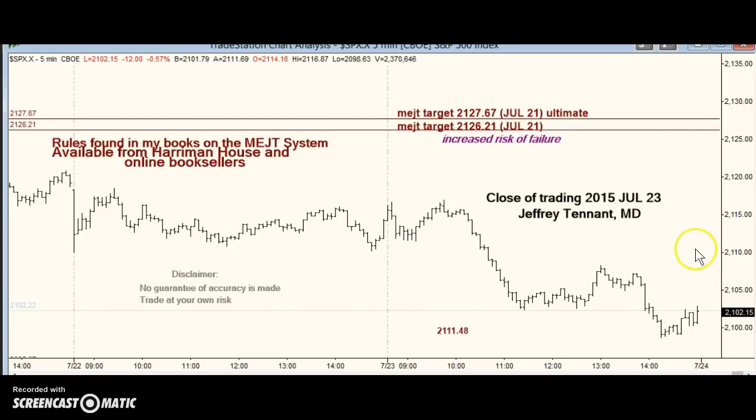If instead of moving up right from the open tomorrow, we take out these lows, it looks like more trouble. I'm betting we go up, but we'll know for certain at tomorrow's open. And that is today's call.